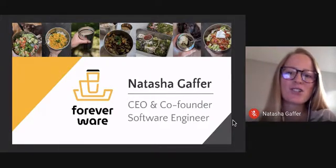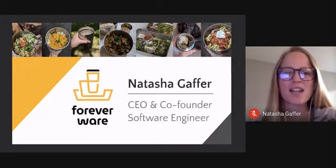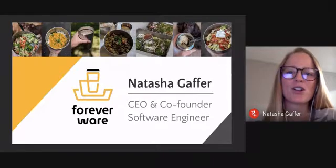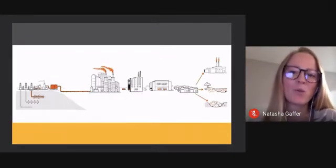And if the term circular economy is new to you, I'll give you a brief explanation. Waste is a result of what we call a linear economy. You also hear it called take, make, waste.